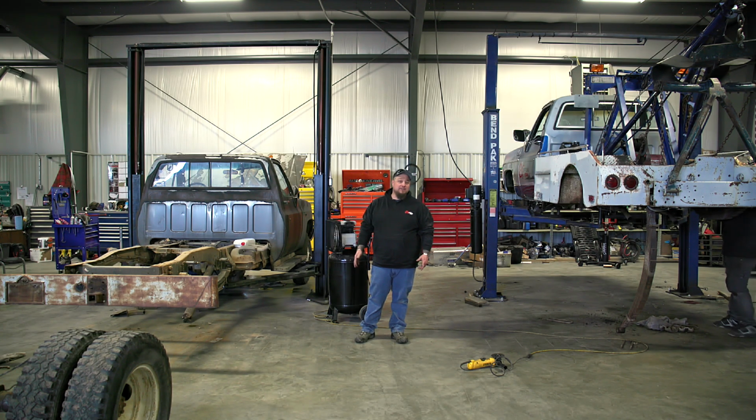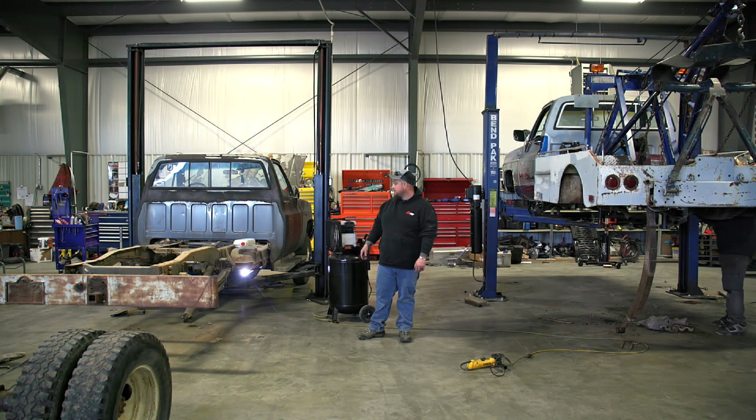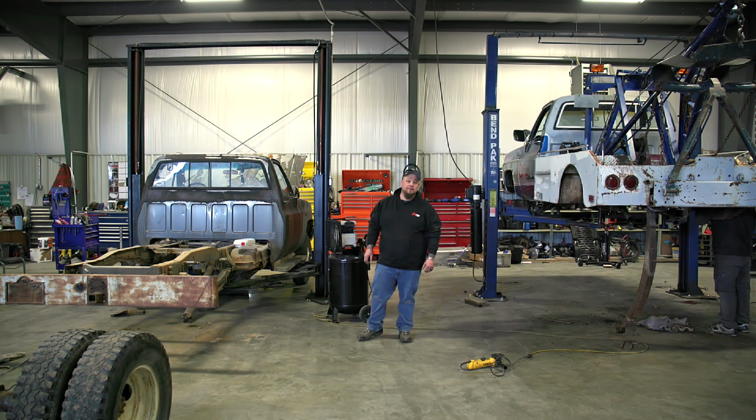So today starts our wrecker build. We have our 1988 K30 donor truck that's got our Dana 60, our transmission, our 205, everything we need that we're going to swap into our '79 tow truck. So we're going to rob the axles, transfer case, T-case, front end, steering column, and every part we can pillage off of it to put in our other truck.